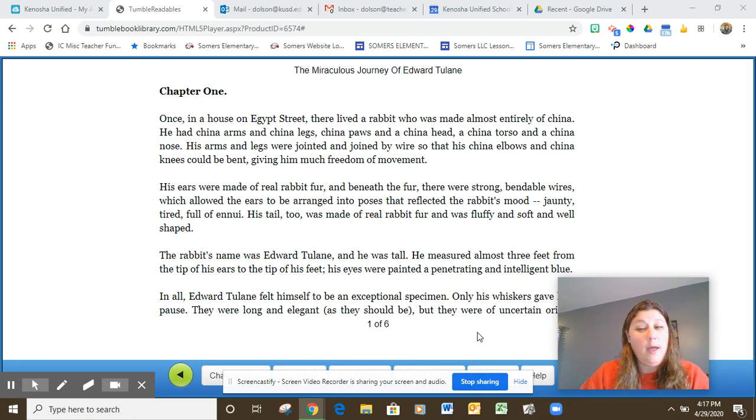And you will probably need a Kleenex box, because this book can get a little sad in parts, but we know from sadness we learn and we grow. And so that's one great thing about this chapter book. So I'm going to read to you The Miraculous Journey of Edward Tulane by Kate DiCamillo, who's one of my all-time favorite authors. She also wrote Because of Winn-Dixie. She wrote Flora and Ulysses. She wrote, I'm missing another big one, The Tale of Despereaux. All those books are actually available on Tumble Books as well.